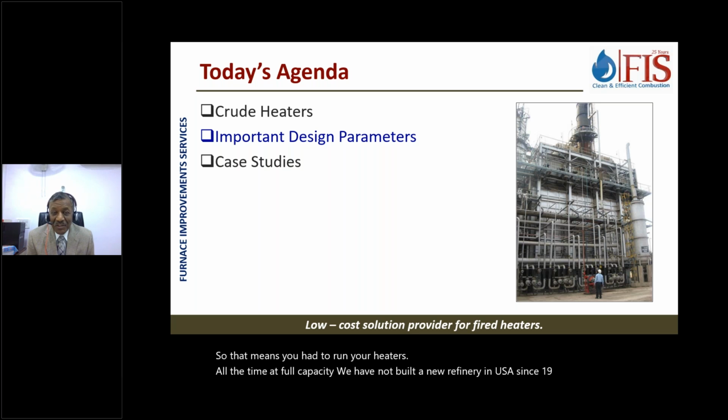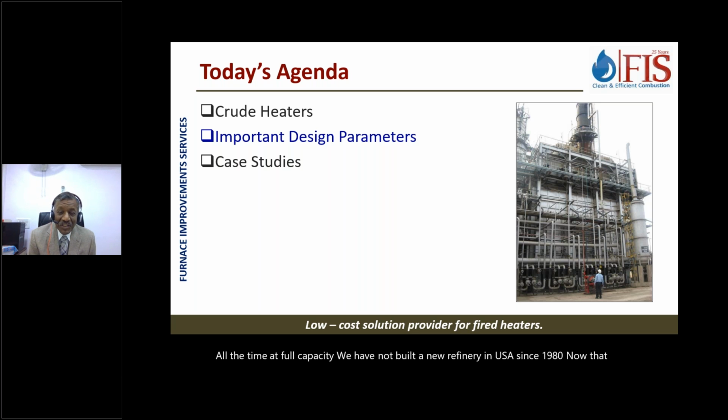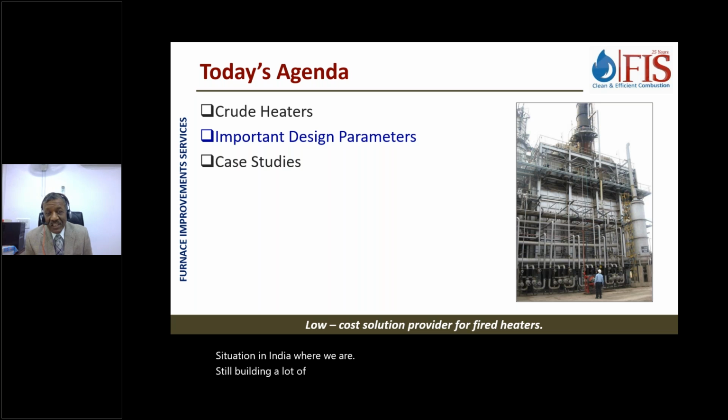Now that situation is very much in contrast with the situation in India, where we are still building a lot of refineries. So it's a very different situation, but the objectives are basically the same.